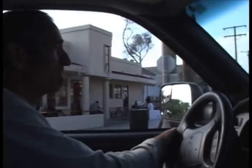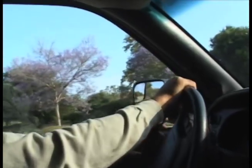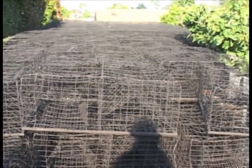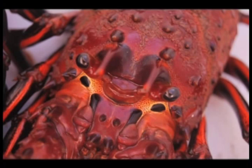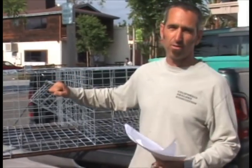I don't think anybody really had the opinion that that was going to stop a short lobster. It's a desert of wire. Birds love it. This is lobster fishing. It ain't rocket science.